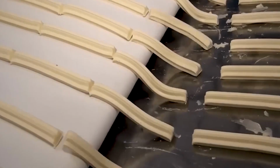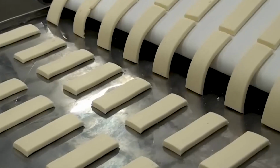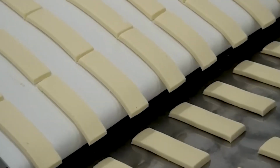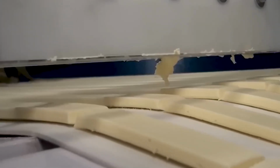The versatility of the machine allows it to be suitable for many different types of cakes, from bread and biscuits to cakes and sandwiches. This helps meet diverse market needs and optimize production processes.